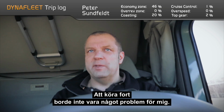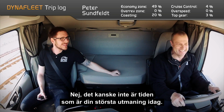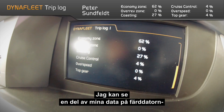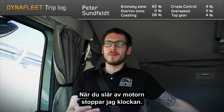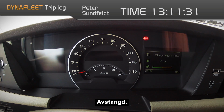That shouldn't be a problem for me, driving fast. Exactly, maybe the time wasn't your biggest issue today. No. I can see some of my numbers on the onboard trip log, and I really hope it adds up to a good score in the end. It's when you turn the engine off that I'm stopping the time, so we need to make sure we're neutral and off.